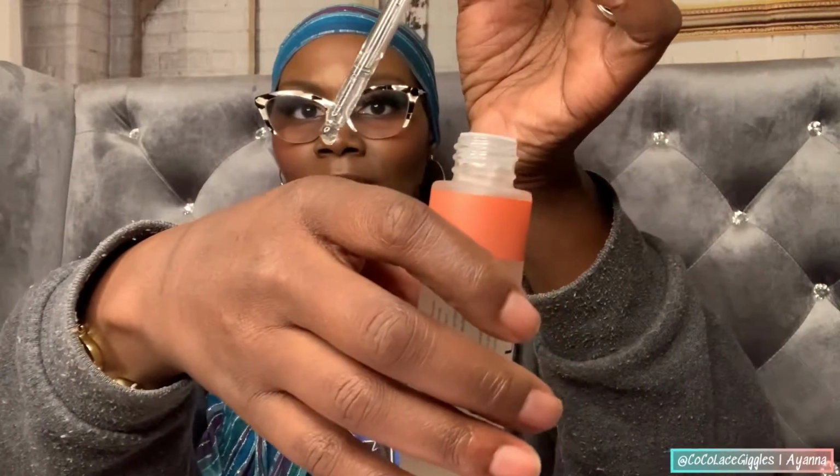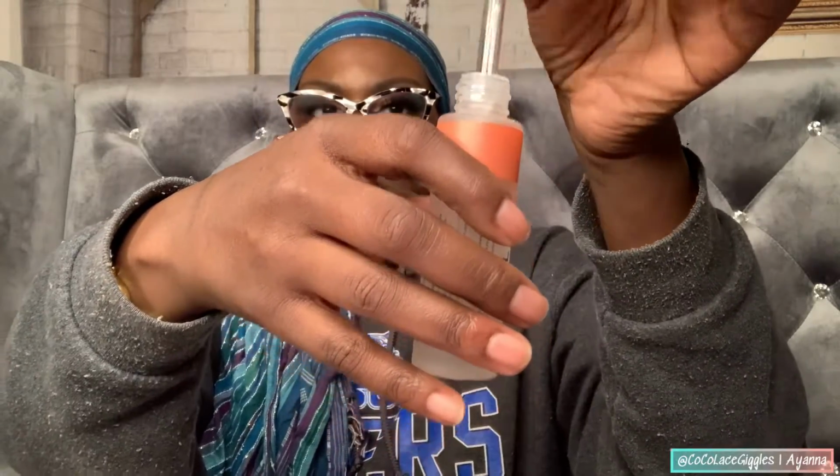It doesn't smell like anything, which is good for those who are sensitive to smell. It's clear. Okay, so we're gonna go ahead and drop that serum. And while I got that on there, this is what it looks like. And this is 1 fluid ounce, 30 milliliters. And it's like any other serum, right? It's silky, but it dries quick. That's pretty much it. Is it tacky afterwards? Kind of tacky, but it's still drying.